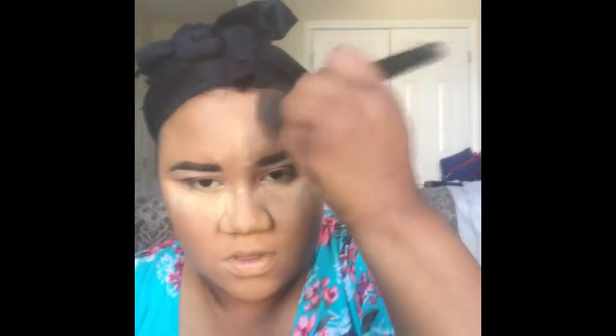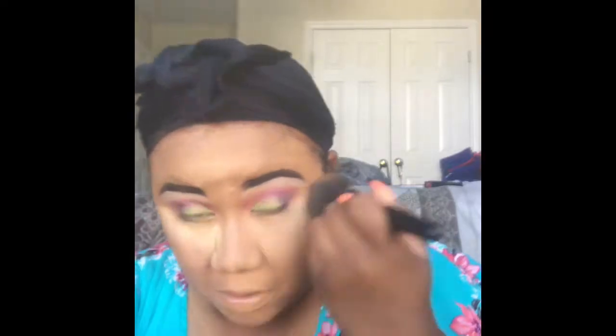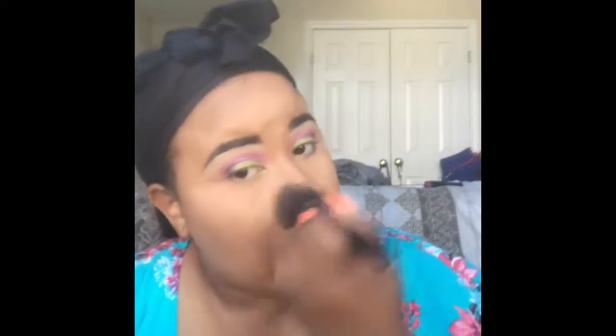Alright, next I'm going in with my Sephora Foundation Powder. I'm using the shade Toffee. Gosh, I had a brain fart. See, it's these meds, but it's the cold. But taking the shade Toffee Caramel, and I'm just dusting away that powder, and I'm also setting my foundation.